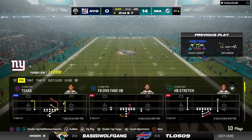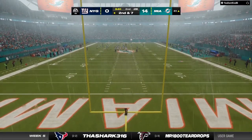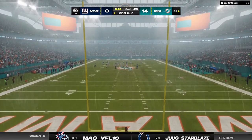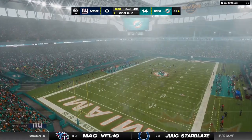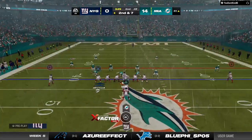The goal of a wide receiver screen is to get enough blockers in front to create a wall and let him pick his spot to run the football. How about the defense there swarming to it and not allowing that to happen? Did not let him get downfield. From the 41, here's second down at 7.